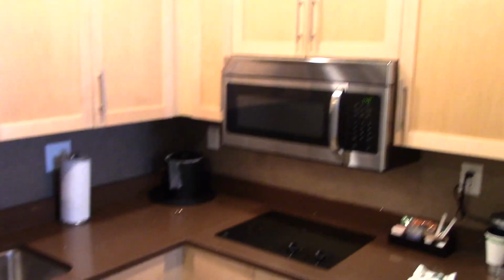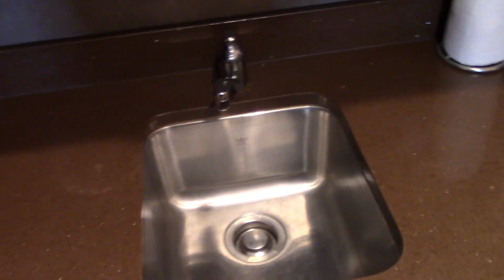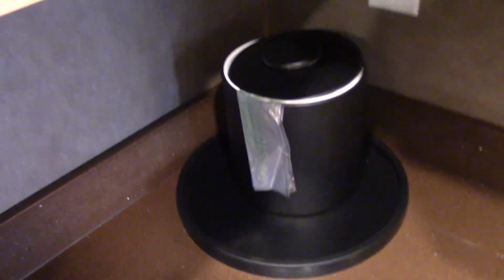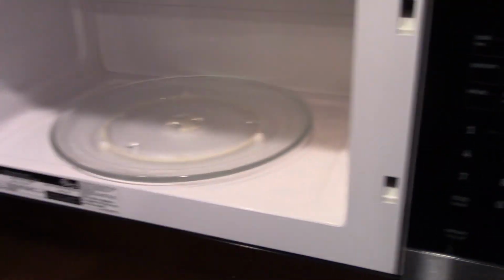Nice kitchenette area. There's a full-sized fridge, a freezer, and here's the fridge. A sink. This is all empty. Paper towel, an ice bucket, stove top, microwave.